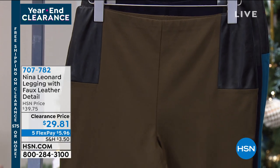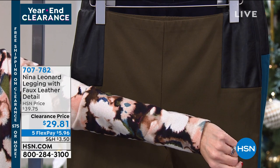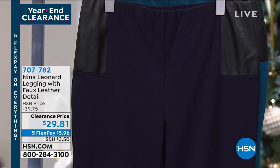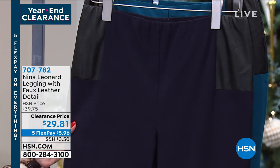So this is the dark olive, and I was just showing that even in the cloud, how cool that looks. Like, you could get the black little tank and wear it with the olive pant. Love that. Wear them with some great little booties or some heels. This one is gonna be the one that you just saw on Victoria, the navy.